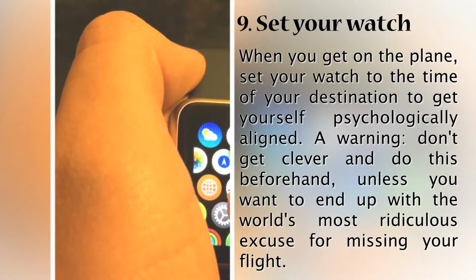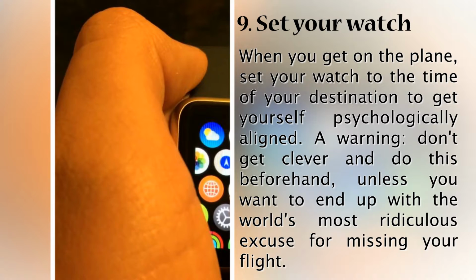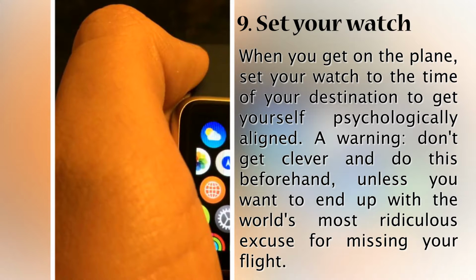9. Set your watch. When you get on the plane, set your watch to the time of your destination to get yourself psychologically aligned. A warning, don't get clever and do this beforehand, unless you want to end up with the world's most ridiculous excuse for missing your flight.